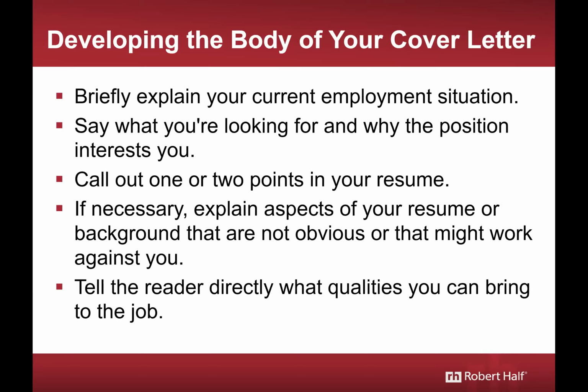If someone from the company has recommended you apply for that position, you want to make sure you indicate that person's name and title. The body of the letter consists of 2 or 3 paragraphs. It briefly explains your current employment situation, and directs people to points in your resume you want them to notice. Remember that you're not only trying to convey what you want, but also what you can offer the potential employer.